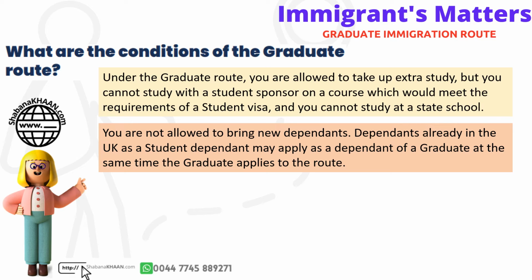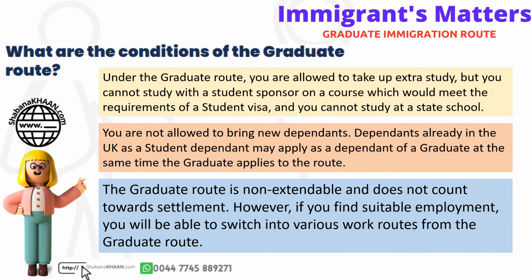And as I explained, you are not allowed to bring any new dependents. And graduate route is non-extendable. It does not count towards your settlement. Now it's important to understand that there is an indefinite leave to remain, which is connected to your duration in this country. How long have you stayed? So this route does not qualify, this duration of 2 or 3 years does not qualify towards that.